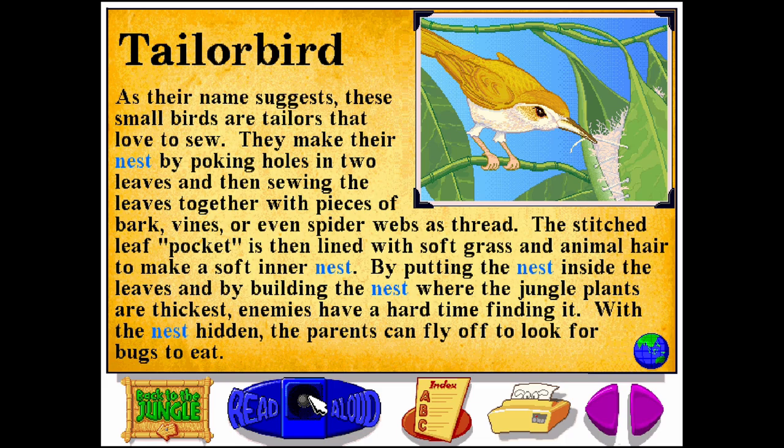The stitched leaf pocket is then lined with soft grass and animal hair to make a soft inner nest. By putting the nest inside the leaves and by building the nest where the jungle plants are thickest, enemies have a hard time finding it. With the nest hidden, the parents can fly off to look for bugs to eat.